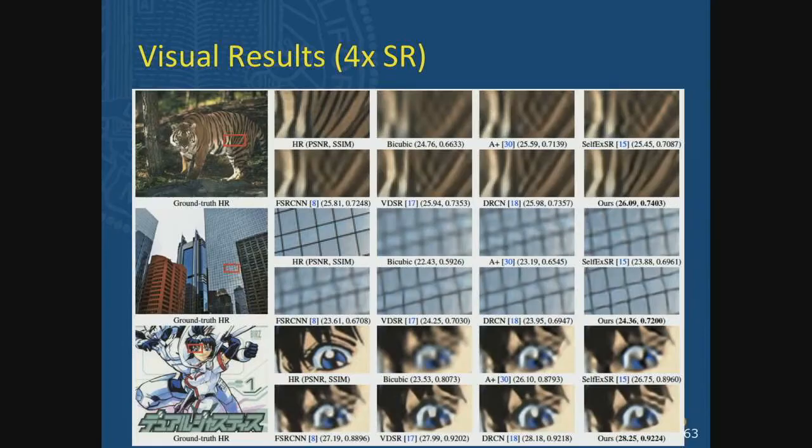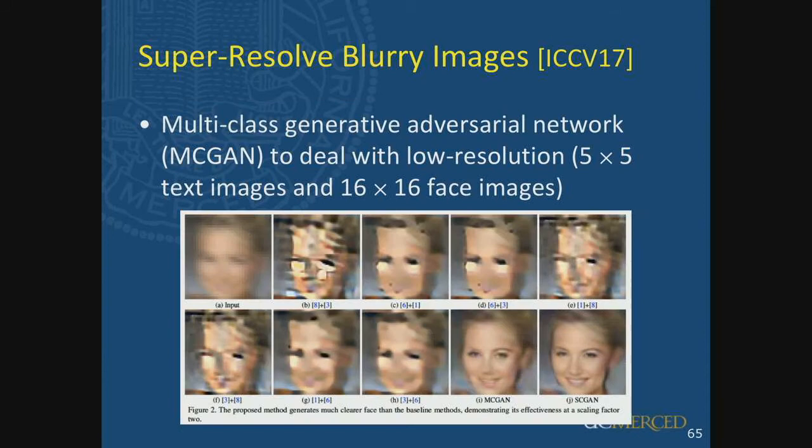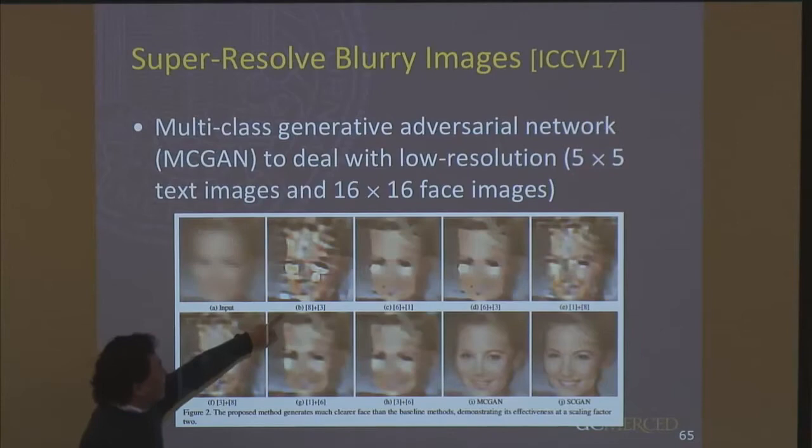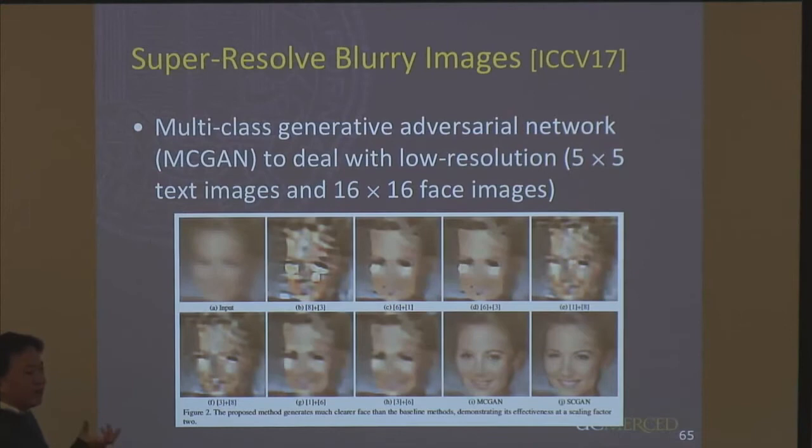Some results, okay. Anyway, it's difficult to see here. As I mentioned, you're right. So for GAN, this is a low resolution image. We tried different ways. You can deblur first and upsample later, or you can upsample first and then deblur later. Nothing works well. In the end, we found that using GAN works better.